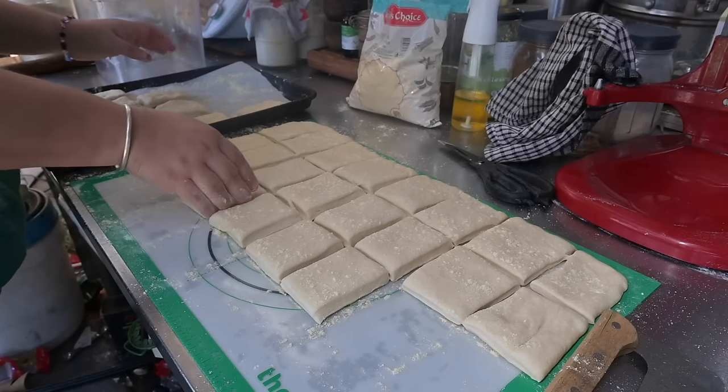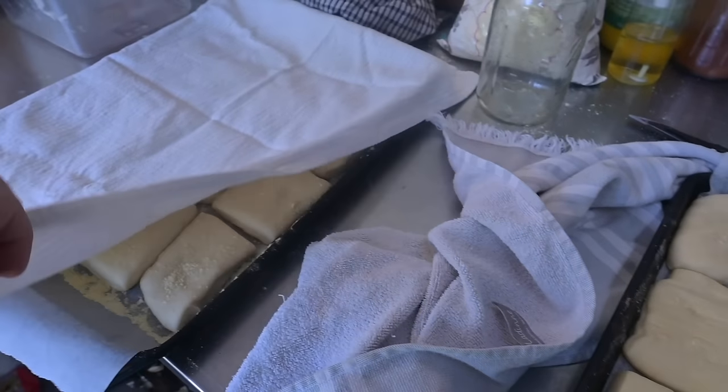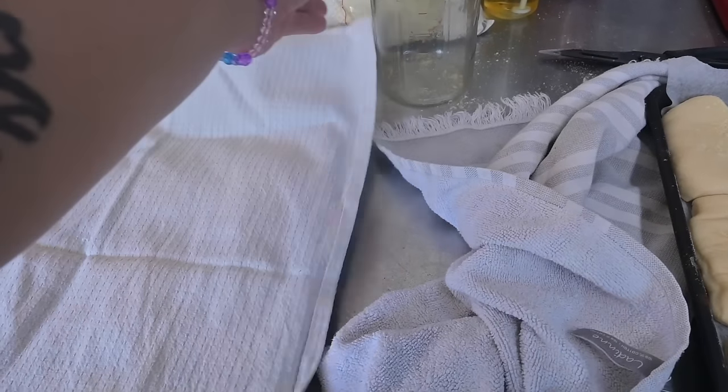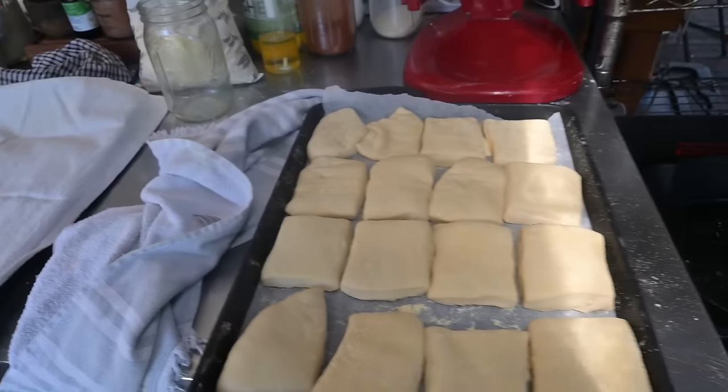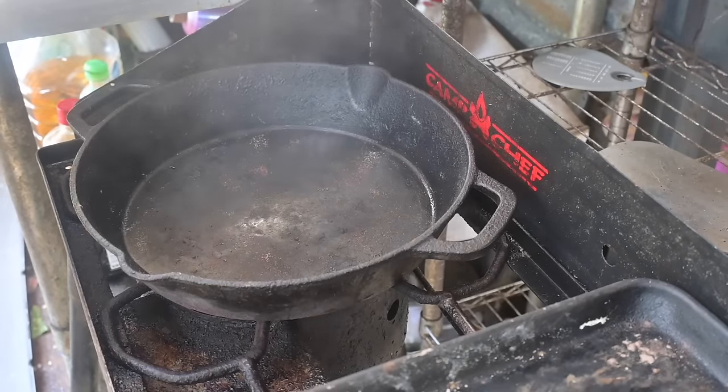I get the cast iron pan really nice and hot, place them in with a lid on to trap the steam, and then I flip them. It takes about 4 to 6 minutes each side, and like pancakes, sometimes the first ones burn before they cook all the way through, so you know, they go to the kids. Because the kids don't care. Or Darryl, he's happy to eat burnt stuff.